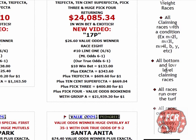Bottom and low level claimers, you're looking at $5,000 to $10,000 claiming races. Most tracks, maybe Churchill Downs, Santa Anita, places like that, Belmont, you might be looking at 16 as the bottom, or 12. But for the most part, 5,000 to 10,000 is your bottom to low at most tracks. And then you got all races run over the turf, and this video here is also run on the turf, so it's a double qualifier. And the other one was all races run over a wet track. Those are all the conditions.